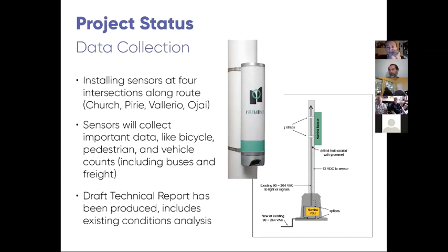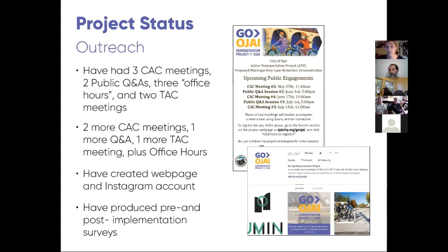And that's an image of them. I think it's maybe just helpful for everyone so that you know what they look like, so you're not surprised when we get those in.